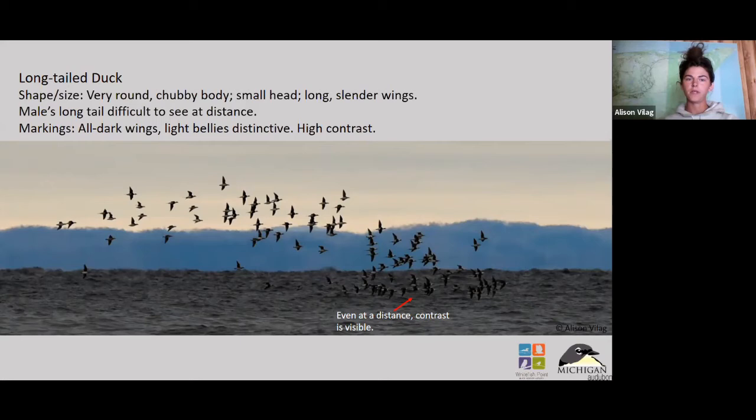With markings, they're unique because they have all dark wings and light bellies, and the males also have some light on the back. And even at a great big distance, you're going to see this contrast because the birds are moving around so much that you'll see the dark back and wings, and then they'll turn and you'll see the light bellies. If you look at the birds in the lower right of this photo, I think that's one of the better examples of being able to pick up this contrast at a great distance. And it's something that is very good to look for in the field.